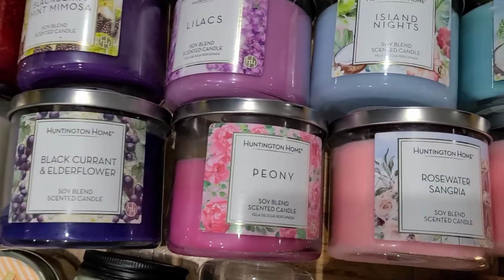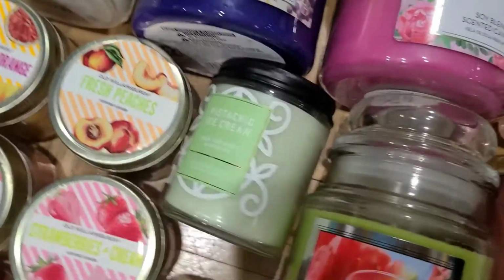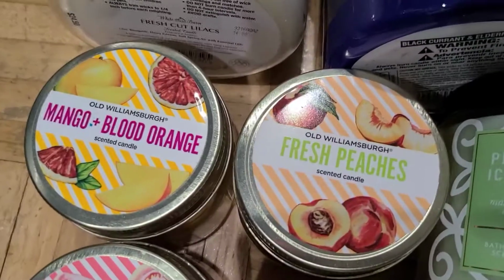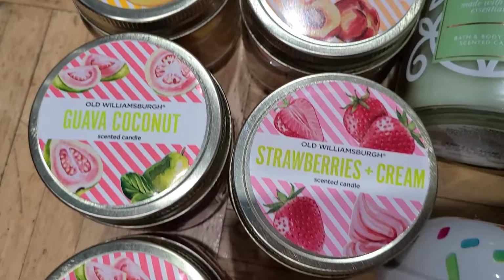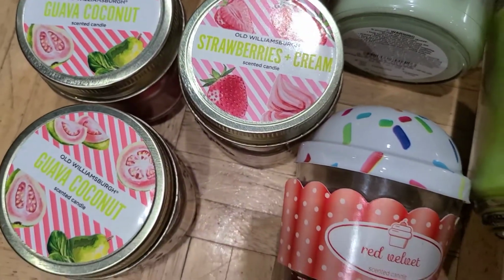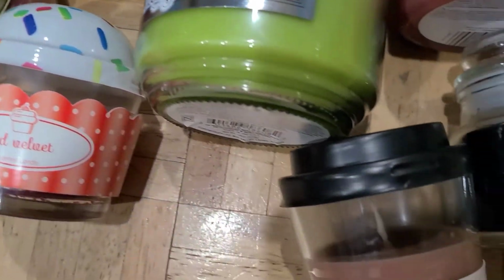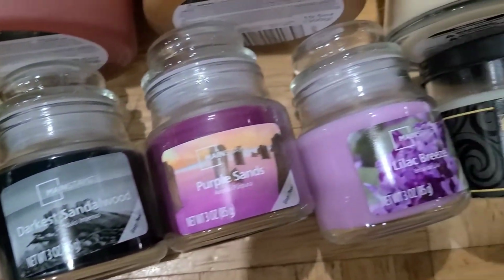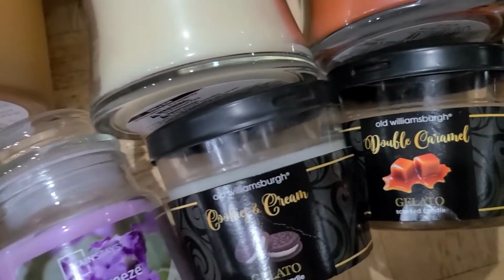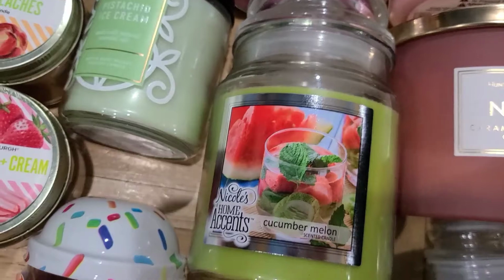So there it is. And I think for me, the scents that I actually really like, I don't like floral scents at all. I love more citrusy scents and more sweet scents like cake and birthday cake and chocolate and caramel and coffee. So I don't really like floral scents at all. They're usually made really strong and so it gives me a headache.